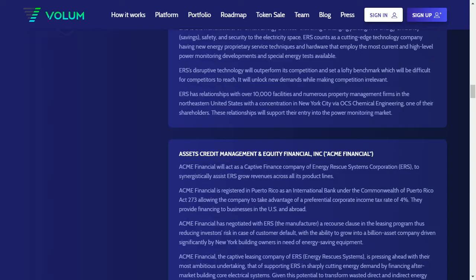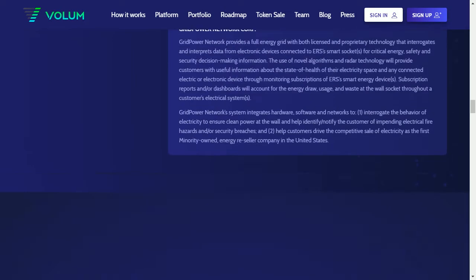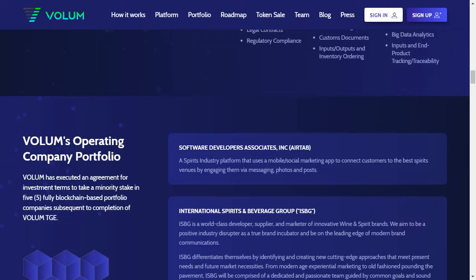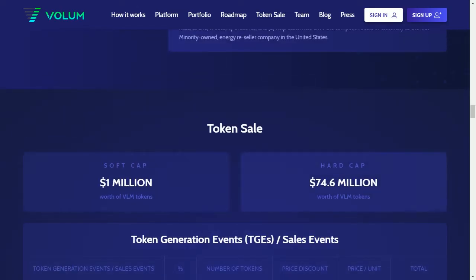Assets Credit Management and Equity Financial, INC, and lastly, Grid Power Networks Corp. So these 4 or 5 companies, Volum has already taken a minority equity stake in, and are actively optimizing their supply chains. So again, there is a token sale, but not the traditional way.